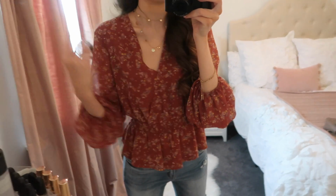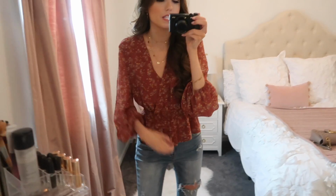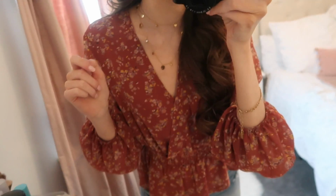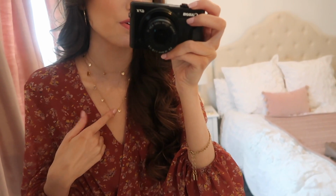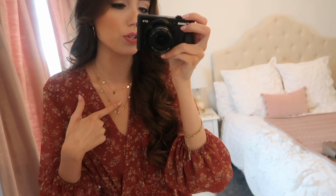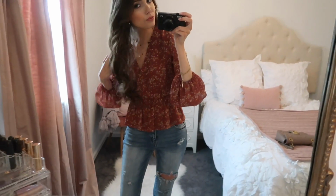I love this top so much. It has a little snap closure here, which is a really nice feature. And then I have on, if you've seen my videos before, this will be no surprise, these little coin necklaces. It's a layering set of three when you click on the link. I just have two on today. And I love them so much. I just think they make every outfit a little bit more complete. And I did my usual curls.